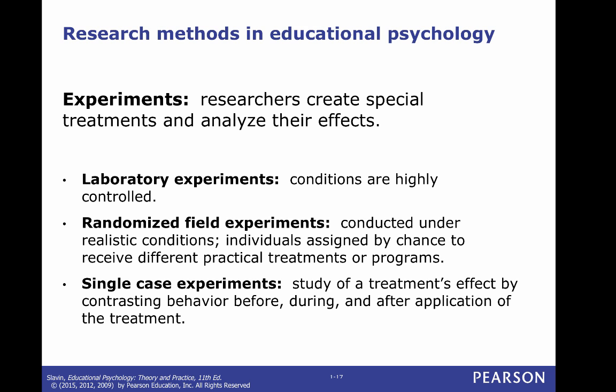probably stay the same. The big difference from a lab experiment is that in a lab everything is controlled. There's still randomized assignment, but everything is controlled. In randomized field experiments, we cannot control what goes on outside of the experiment, so it's really the idea of being random. A lot of researchers use single case experiments, and they study the treatment's effect by contrasting behavior before, during, and after application of the treatment.